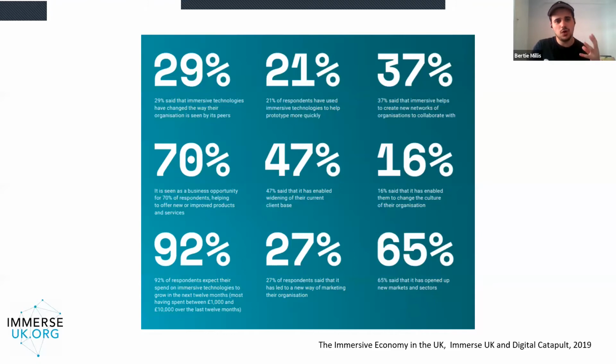I'm going to mention one more report, and this is the Immersive Economy in the UK. And this was commissioned by Immerse UK and Digital Catapult. So Digital Catapult are a private sector business that do a lot of work promoting technology and promoting innovation really across the UK. They're partially funded by the Knowledge Transfer Network and by Innovate UK.